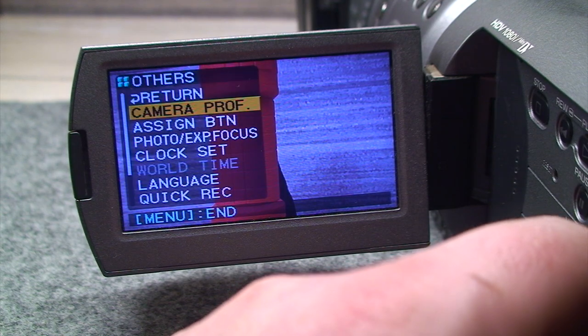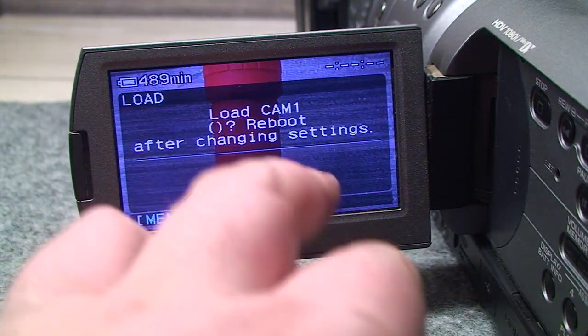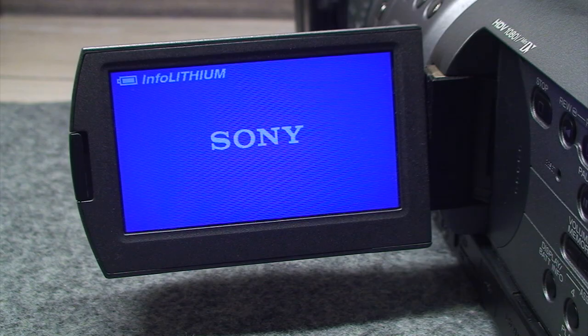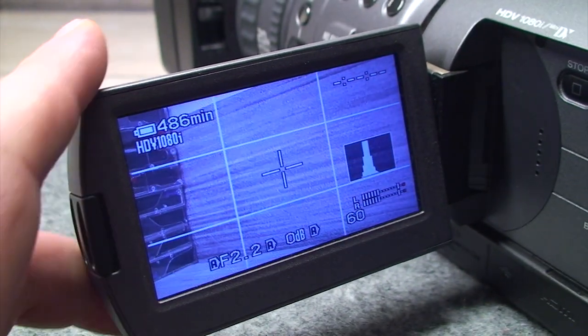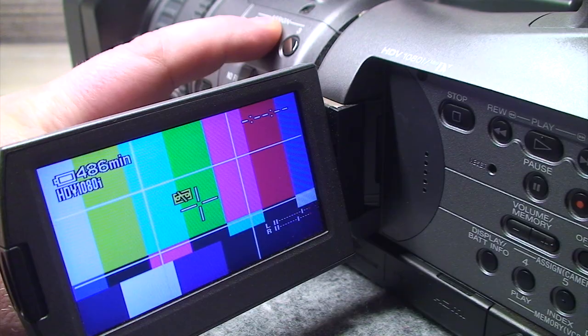So if I manage not to cancel out the menu, just do load, and then this will reboot and change the settings back to whatever was saved as part of that preset. Here's where you could assign the functionality of these assign buttons. So instead of having to hunt through the menu to do any of these things, I can just turn markers on or off, color bars.